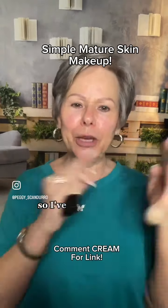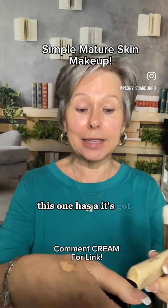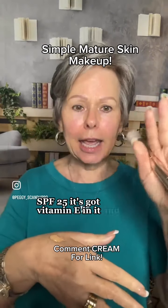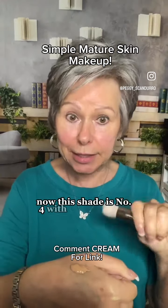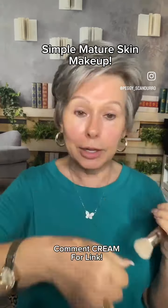I'm going to use my Celesty BB cream as my foundation. Ladies, if you haven't found BB cream, especially this one, you need to. It's a beautiful foundation. It's got sunscreen, SPF 25. It's got vitamin E in it, and it's like putting skincare on your face, but with your BB cream. Now this shade is number 4 with Celesty, and as you can tell, it's pretty good. It's a great color for me.